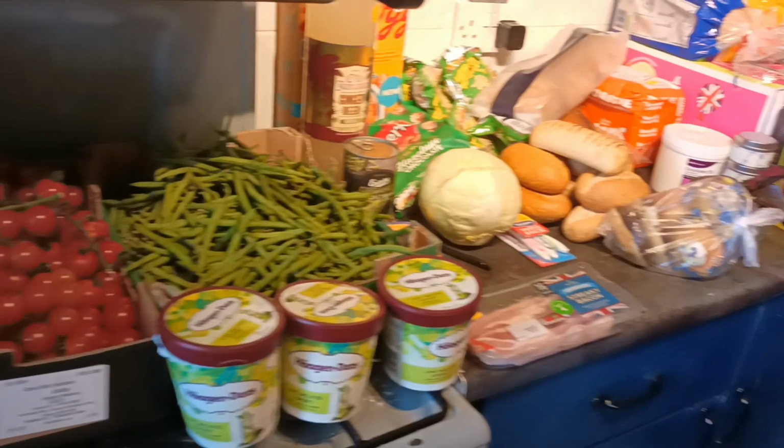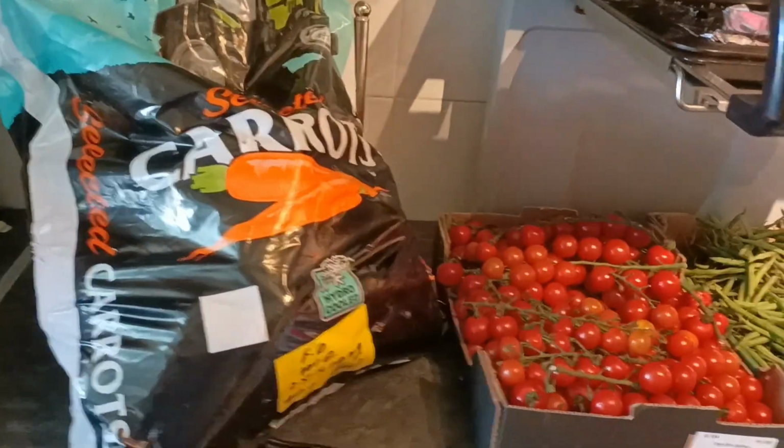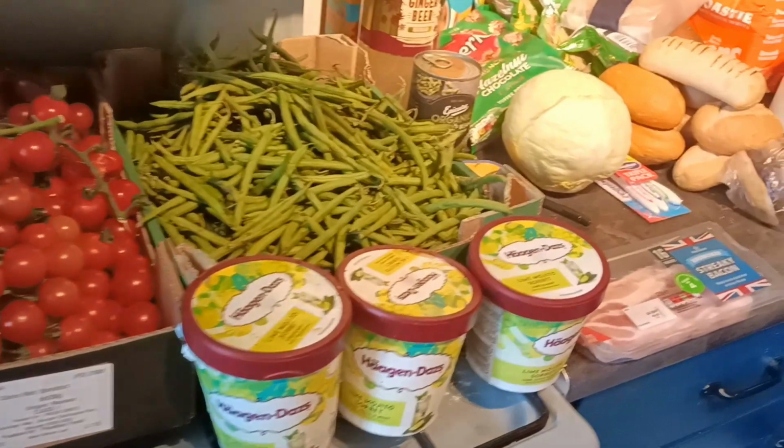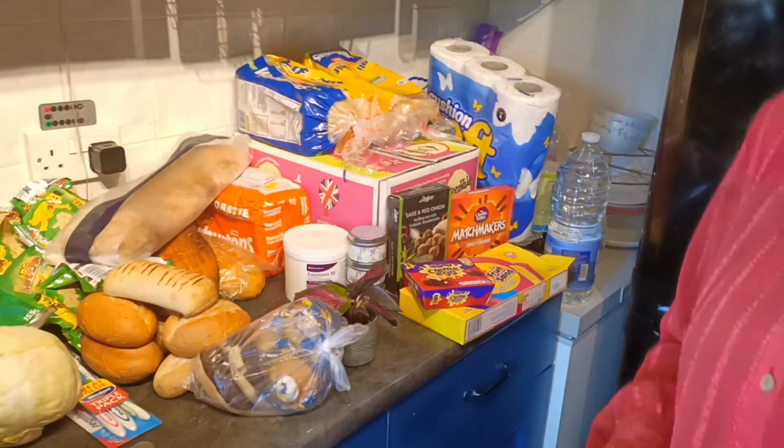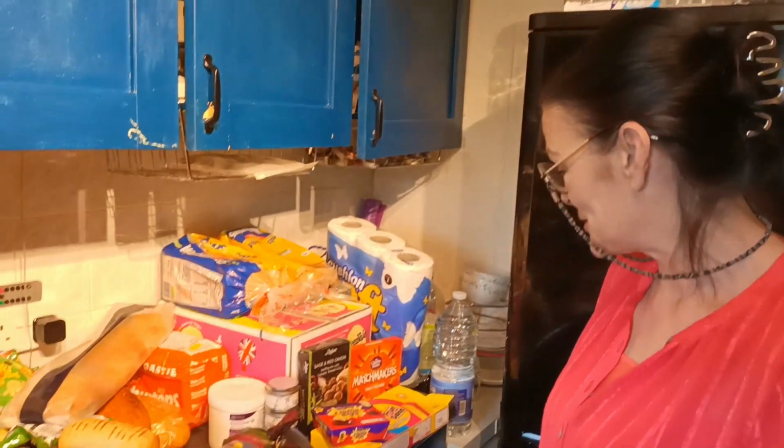So all in all, I spent today £25 9 pence. And the value of everything that you see here is £124 15 pence. So my total savings today is £99 6 pence. So I've saved nearly £100, £99 6 pence, and I've only spent £25. I think it's absolutely amazing.